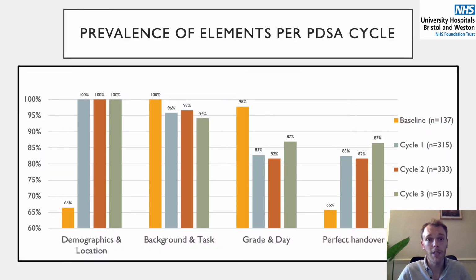The graph you see in front of you shows prevalence of groups of key handover elements through several cycles of our project. The baseline data, in orange, shows that demographic and location information was only accurate 2/3 of the time, and this was the stat that we really wanted to get right. Cycle 1 was implementation of our new system, named CareFlow Workspace, and you can see that this improved demographics and location to 100% within a week of implementation. This was by dynamically tracking location through tying in with existing management systems.